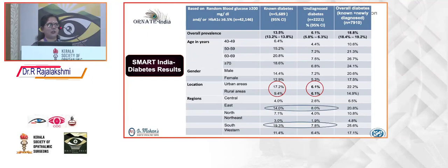And what is important to us as South Indians, people from Kerala and Tamil Nadu, is that the South has the highest prevalence of diabetes. See, 19% of known diabetes, 7.8% of undiagnosed diabetes, so 25%. We had the highest prevalence of diabetes. So the government of India has to give more importance to the south states where the prevalence of diabetes is higher.